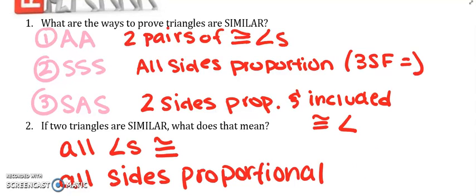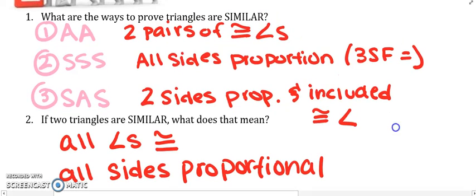And if triangles are similar, that means all angles are congruent and all sides are proportional. If you know this right here, you're doing good. You know what's going on.